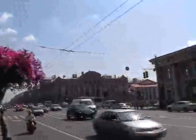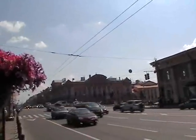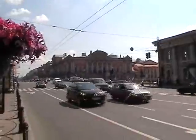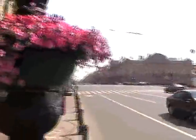I'm not sure what street that is, but it goes over another canal. I'm not sure which canal that is. I think it's probably the Fontanka. I think that's probably the river Fontanka that bridge goes over. But anyway, another nice little bookstore here. It's on the north side. Yeah, this is the north side of Nevsky Prospect.